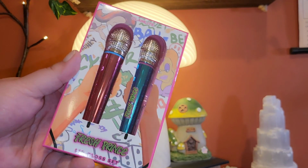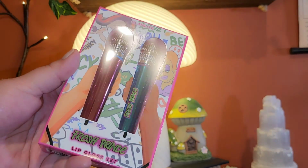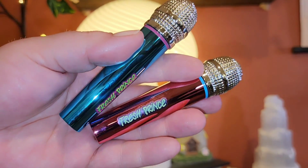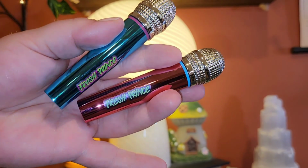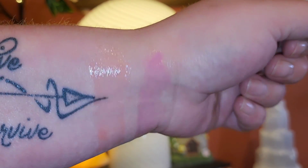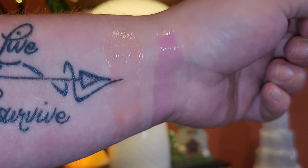And then last but not least, we have the Fresh Prince lip gloss set. I think the mics are cute. I've heard some people say they thought they were cheesy, but I'm cheesy, so I thought they were really cute. I think these are really pretty, like the color, the shades that they are. They look beautiful on the lips, and I'm really excited to have these in my collection. And I'm not ashamed. I will totally pull a microphone out of my purse to reapply my lip gloss.